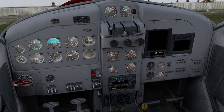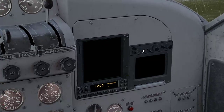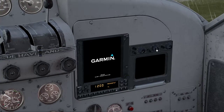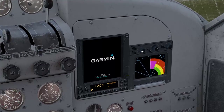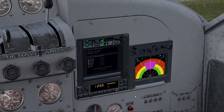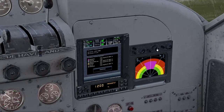I really need a better ATC coverage map. A friend of mine, Downwind Sim, did share with me, I think last night actually, an ATC map that showed the circles of coverage, but it just became kind of, honestly, a bit unmanageable, and so I haven't quite figured it out just yet.